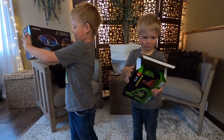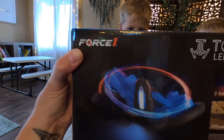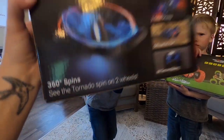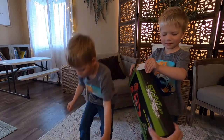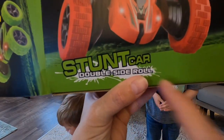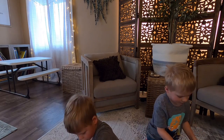Close your eyes. What kind is yours? What does it say? Let me look at the box. Mine is a light up one. Tornado LED stunt car. 360 spins. Okay, and what's yours, Hawkey? Let me see what yours is called. Oh, his is called the stunt car double side roll. Double side roll.